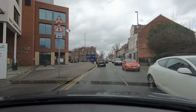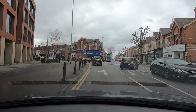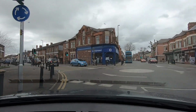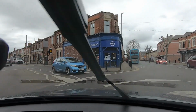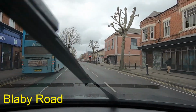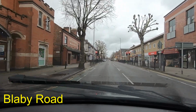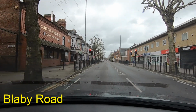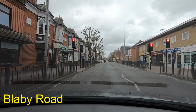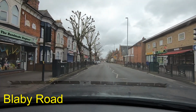So following the road. Again, for a mini roundabout, going straight ahead, first of all, we don't need to indicate, and also we don't need to indicate when we're coming off either. And because this is just a crossing, these traffic lights, if I take it steady enough, if I time this right, then it should change before we get there. It should change back to amber and then green, and then we can go.